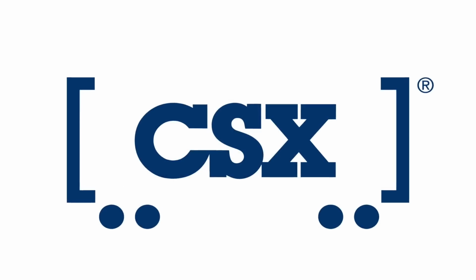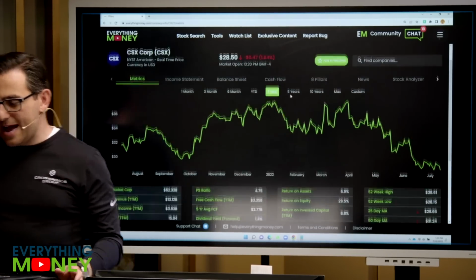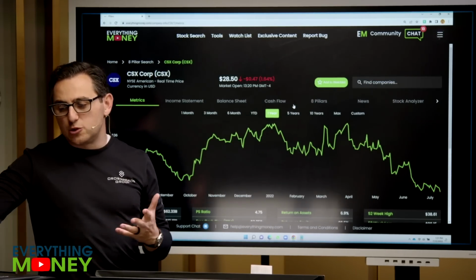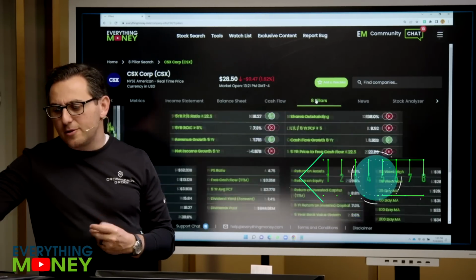Stock number 2, CSX Corp. So let's go back to the 8-pillar search, CSX. Click on it. Okay, stock hit a high of $38 and a low this year of $28. It's currently at $28.50, so it's very close. It's a railway company, so it's probably going to be a lot more consistent. Let's go to the 8 pillars.